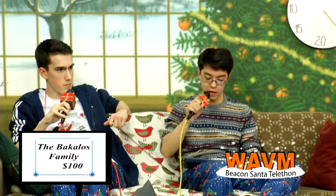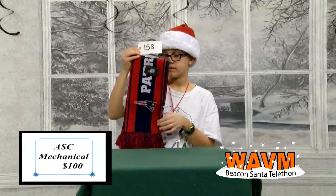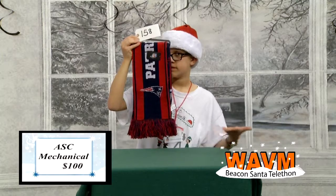Item number 158 is a Patriot scarf. It's donated by an anonymous donor, and it has a value of $20 and a current top bid of $10. I think we can still boost it up a little bit. You can show off your Patriots pride and stay warm at the same time. This long, soft scarf is perfect for our New England winters.